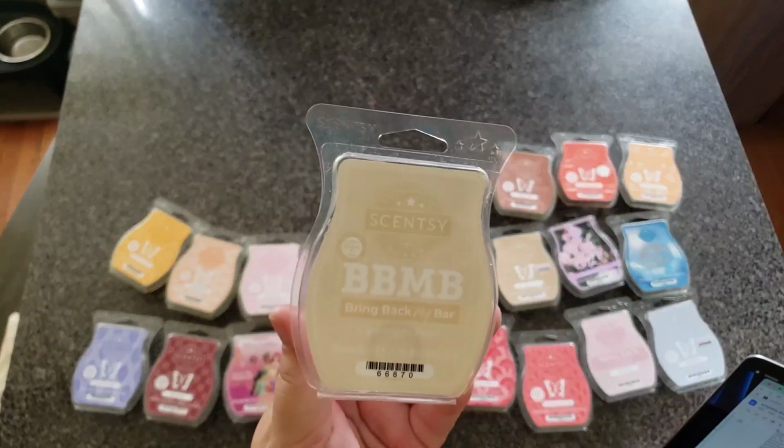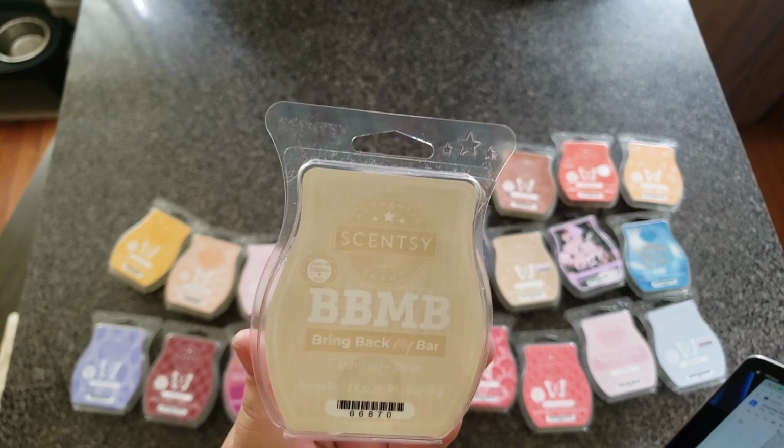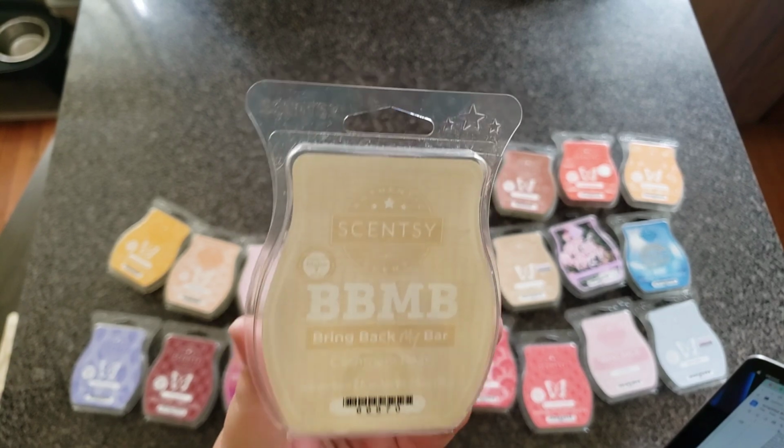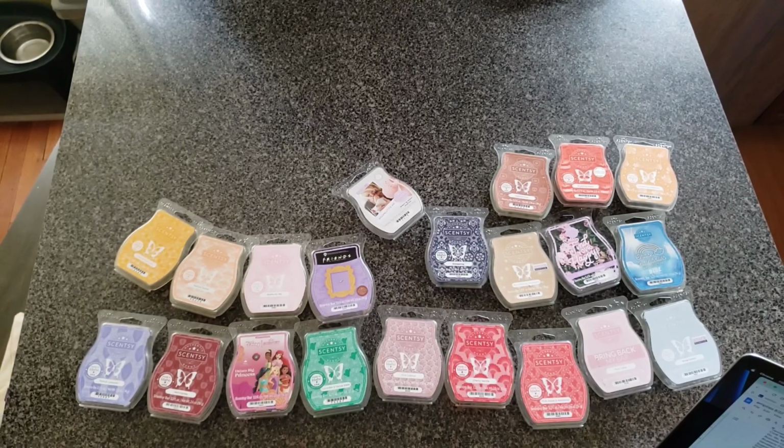I go back and forth with saying that this is my absolute favorite of all time. And I think it is. It kind of always has been. This was actively in the catalog when I joined Scentsy the third time in 2016.